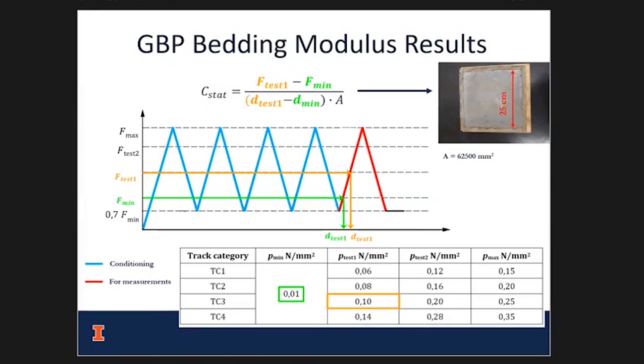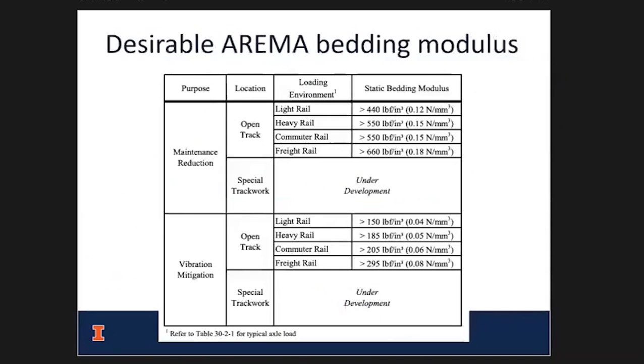So we went ahead and picked track category 3 as our target. I don't think it would have mattered too much which one we picked, but we selected track category 3. Here's a list of desirable ARIMA bedding modulus values from their literature. And typically, we're targeting values up in this first upper right-hand corner. Typically we're looking at reducing maintenance, that's our goal. So we were targeting the higher end of the values for our bedding modulus.